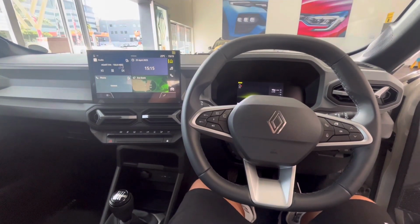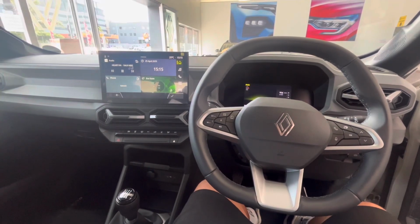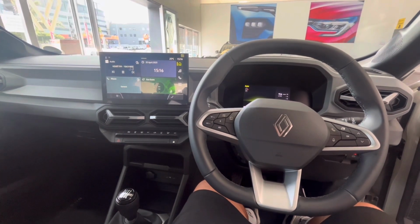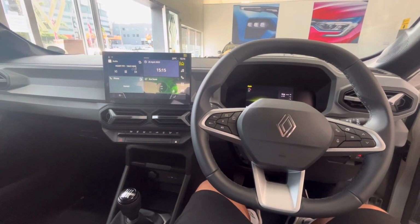Checking out the interior of the Duster, it is very functional but easy to reach. All models get a 10.1-inch infotainment system, and for the driver a 7-inch screen with some proper buttons on the steering to control your driver display.